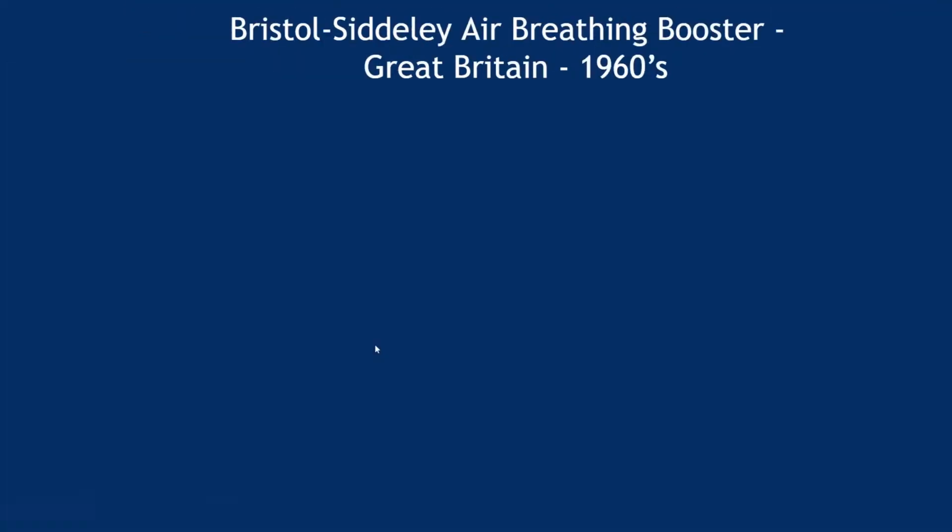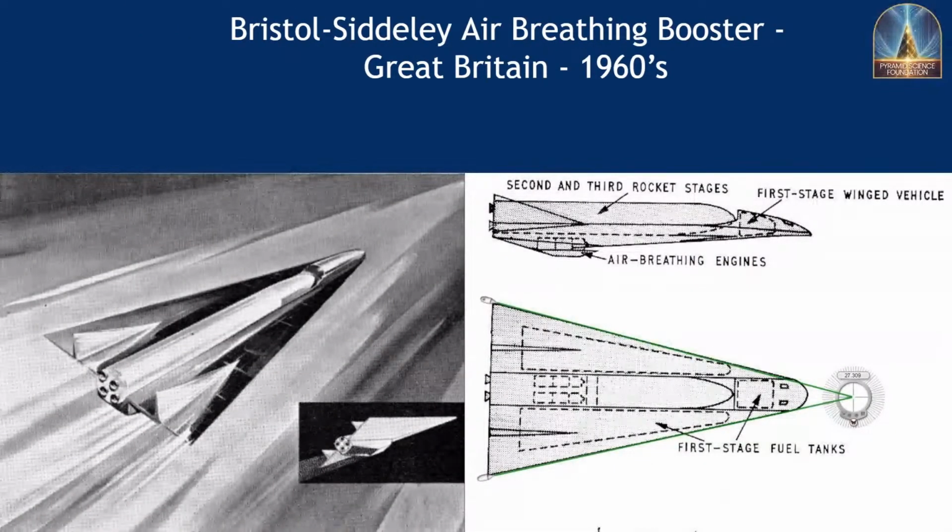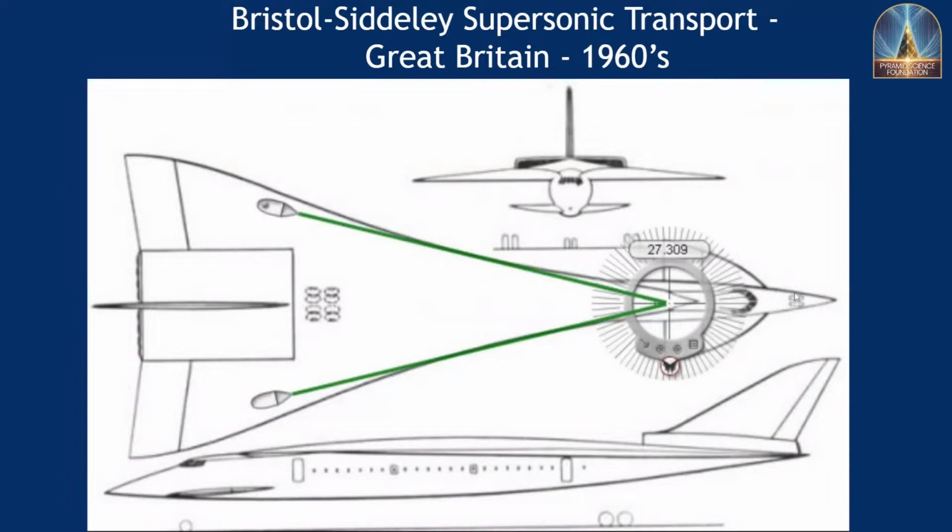the craft. This is a craft that was developed in Great Britain in the 1960s, called the Bristol Siddeley Air Breathing Booster. This was part of a three-stage rocket system that was developed in the 1960s. Once again, couldn't ask for a better match to golden ratio scaling than we find in that blueprint.